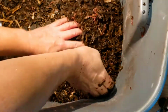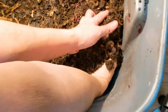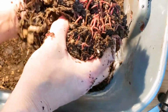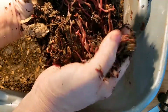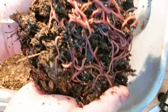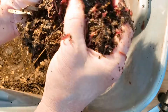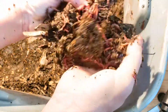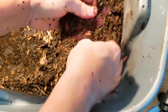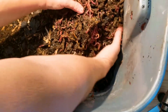My phone battery is very low, so I'm hoping I can get this done before it dies. Oh yes, I definitely feel worms. Okay, so as we move along, you can see here lots and lots of happy worms. So we haven't checked the other side yet, but I would say this worm chow, which is absolutely not gone, has collected quite a few worms.